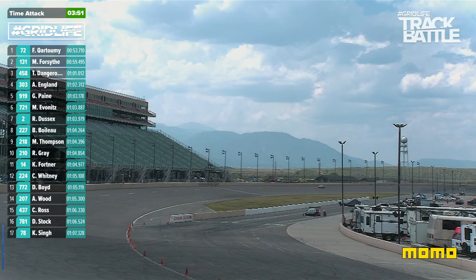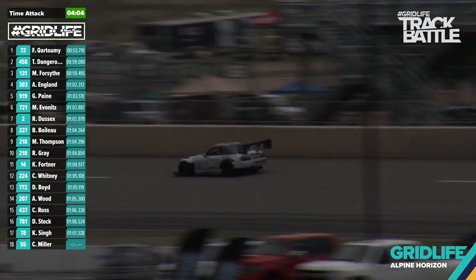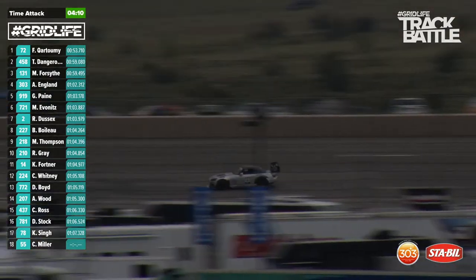For sure. Mike Forsyth goes second quick. The number 131. That is a Honda S2000 in the track mod category. That's got to be our fastest track mod. It is. That's the fastest that we've seen this weekend. And Team Dangerous Enterprises retakes their second spot in the overall standings, a 59.080. That's not the fastest they've gone, about 3/10 shy.